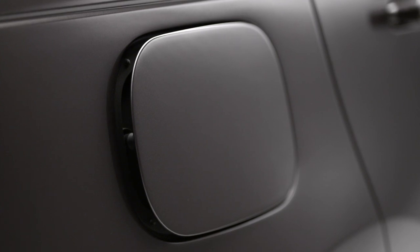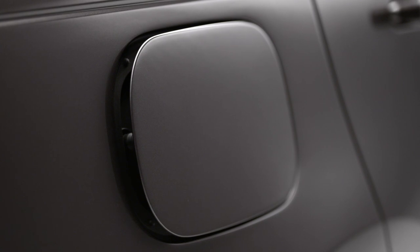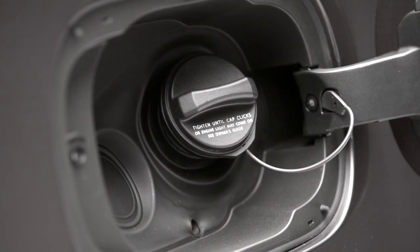When refueling, simply press the fuel filler cap. So long as the car is unlocked, it will open. A smart mechanism will prevent filling with the wrong fuel.